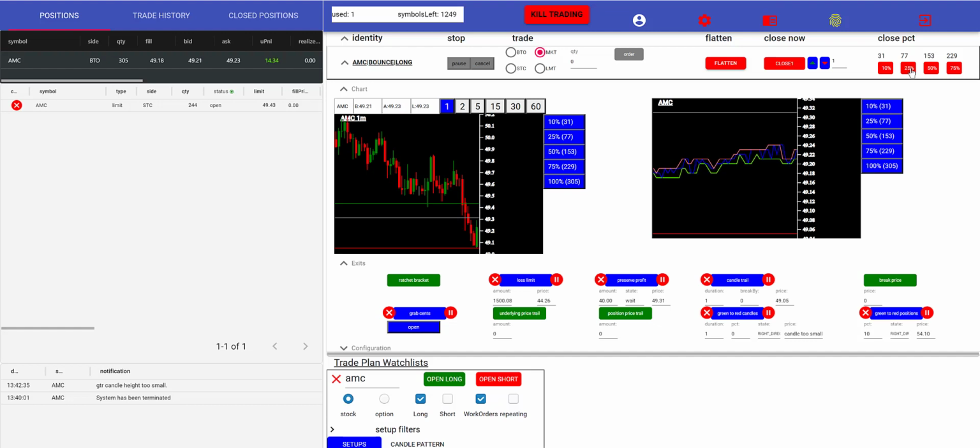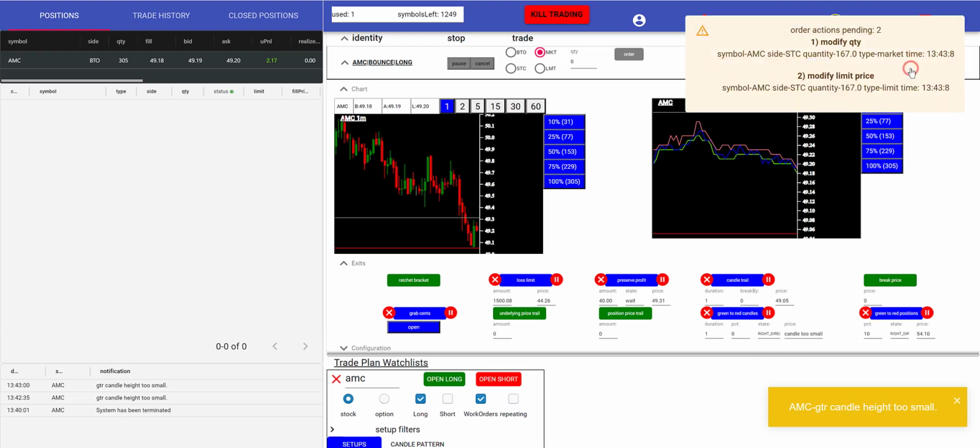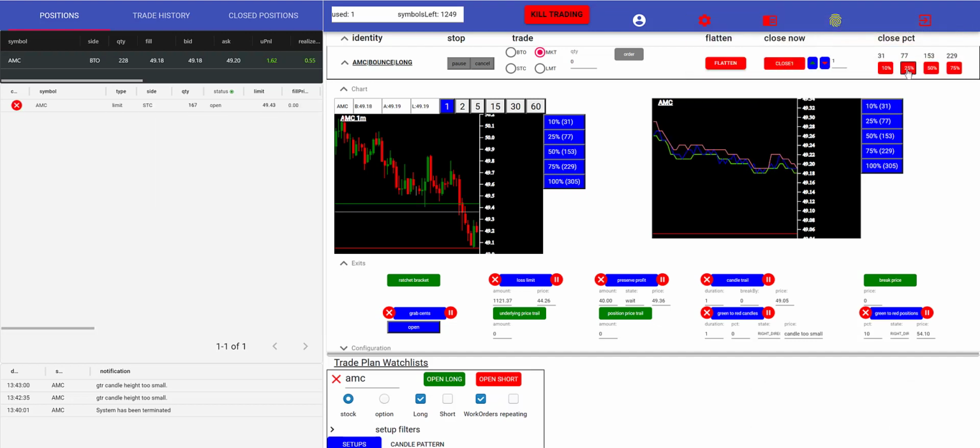Now I have a number of exit tactics working here. You can see those under the charts. And the one that I was worried about was the candle trail. I have a 1 minute candle trail, and I was afraid that it was going to. Oh, and by the way, I just clicked to close 25%. I wanted to just lighten my load a little bit in case I was very wrong. But I still believed that 49 was going to be a pretty good level of support.